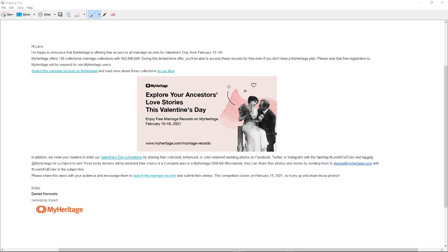But starting today through February 16th, you can see all of their marriage records for free. All 462, almost 463 million records in 158 collections from around the world. So if you have some ancestors you've been wanting to check out those marriage records, but they've been behind the subscription plan, now you can do it for free.